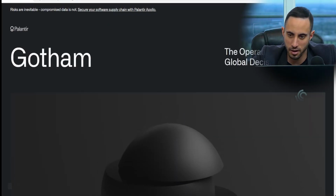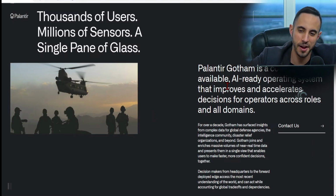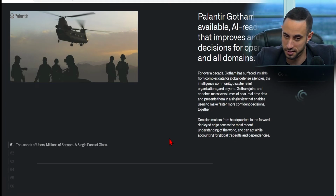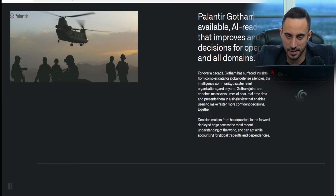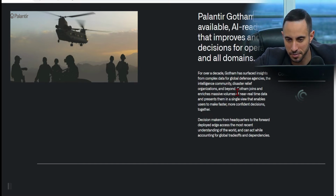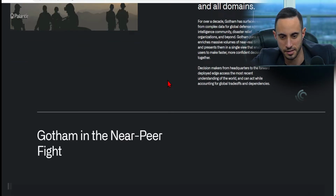Let's take a look at Gotham, the operating system for global decision making. Palantir Gotham is a commercially available AI-ready operating system that improves and accelerates decisions for operations across roles of all domains. For over a decade, Gotham has surfaced insights from complex data for global defense agencies, the intelligence community, disaster relief organizations, and beyond. Gotham joins and enriches massive volumes of near real-time data and presents them in a single view that enables users to make faster, more confident decisions together. Decision makers from headquarters to the forward deployed edge access the most recent understanding of the world and can act while accounting for global trade-offs and dependencies.